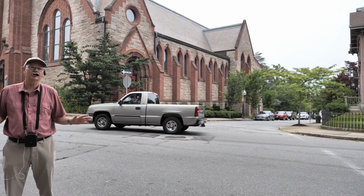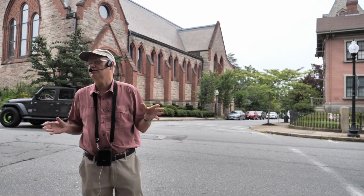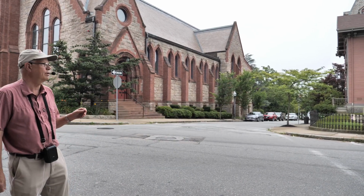The color scheme is really well done. I'm not going to talk about all the color schemes, because some of the color schemes don't belong on the houses they're on, but this one here is very well done. It's a very nice house all around.